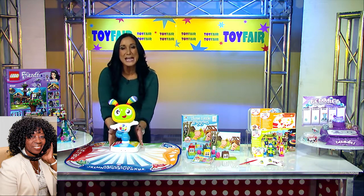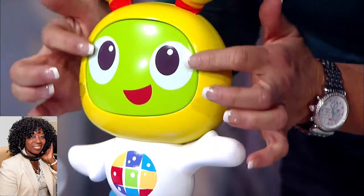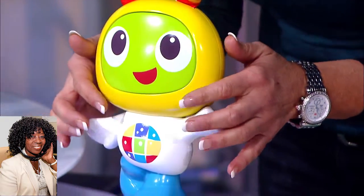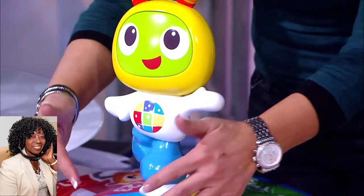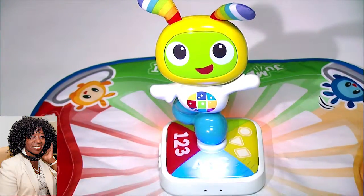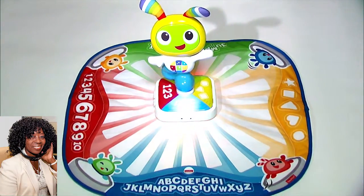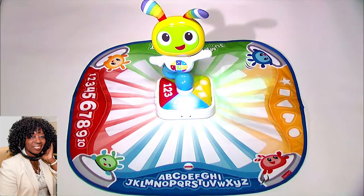Now, for the little ones, starting as early as 9 months, we're going to get them up and active and learning. This is the Fisher-Price Bright Beats Learning Dance Mat. Now, this cute little guy here in the center, well, this is Beebe. He was one of the hottest toys last year. So they've created a whole dance mat around him. When they're little, starting at 9 months, they'll be in move and play mode. Now, this is the first mode of play. It gets them to crawl around. They're going to see all the bright lights and hear that fun music.